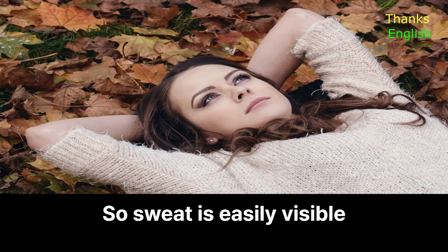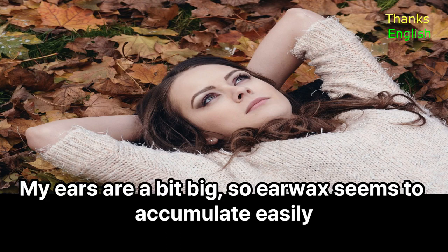So sweat is easily visible. My ears are a bit big, so earwax seems to accumulate easily.